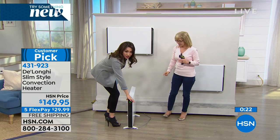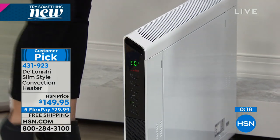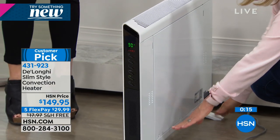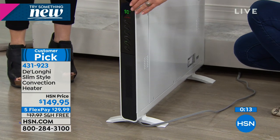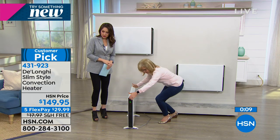By the way, 3 inches. This is how wide this is. This is the footprint that it's gonna be taking. Exactly. And this is the sleek design. The feet right here, if you decide to put it on the floor, and you can see it's not easy to tip it over, it's very balanced. And then your carrying handles are on the side.